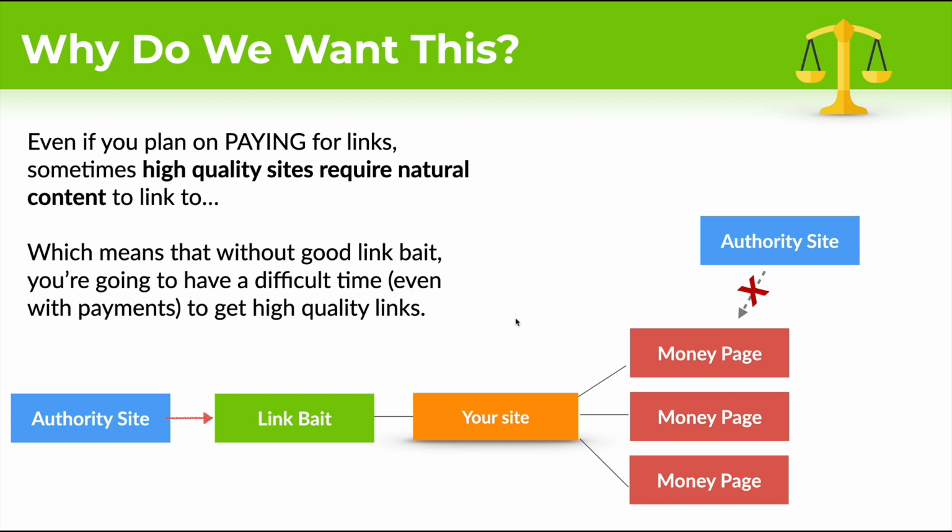So in order to get natural links or even paid links from authority websites, you need to have some really high quality content that I would name link bait. This enables your website to get authority site links naturally, or sometimes you'll even manufacture them, even if that's against Google's guidelines.